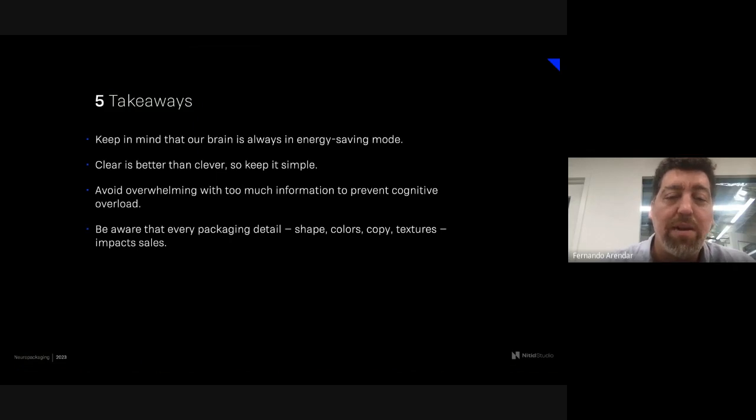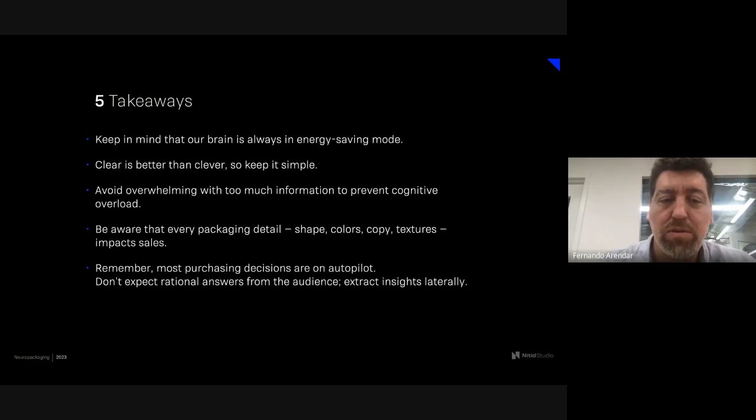Be aware that every packaging detail, like shape, colors, copy, and textures, impacts sales. And remember, most purchasing decisions are made in autopilot mode. So don't expect rational answers from the audience. Extract insights laterally. Don't ask what do you think, would you like it, would you purchase it, would you buy it, because you can get only a little data from that. Have in mind that our decisions are made at an unconscious level. So those are my takeaways.